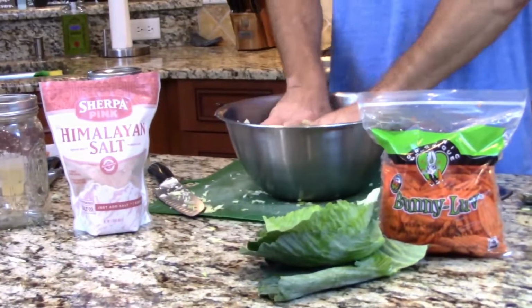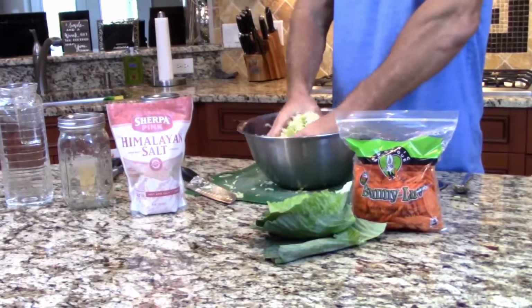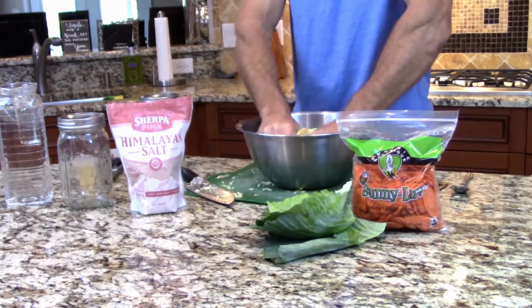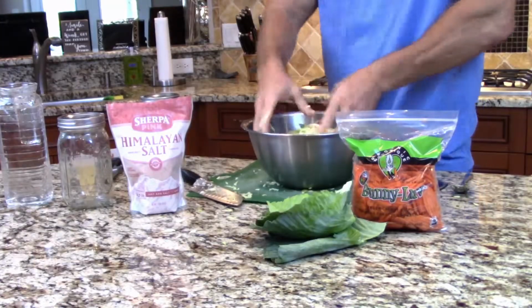And you really want to spend some time doing this. So I've done this a little bit before we started taping. So I'm just going to show you the process of breaking up these fibers, because breaking up the fibers is going to have a huge impact on releasing the juices inside the cabbage, and that's going to really help produce these probiotics.